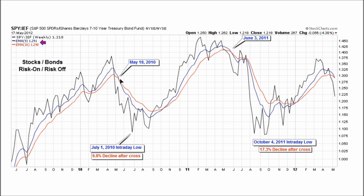The last two times we got a bearish cross, we got one on May 18th of 2010. We got another one here on June 3rd, 2011. What we care about is after this bearish cross, the S&P 500 fell an additional 9% between the close on May 18th and the intraday low on July 1st, 2010. After this cross here, the S&P 500 fell an additional 17.3% from the close on June 3rd to the intraday low on October 4th.